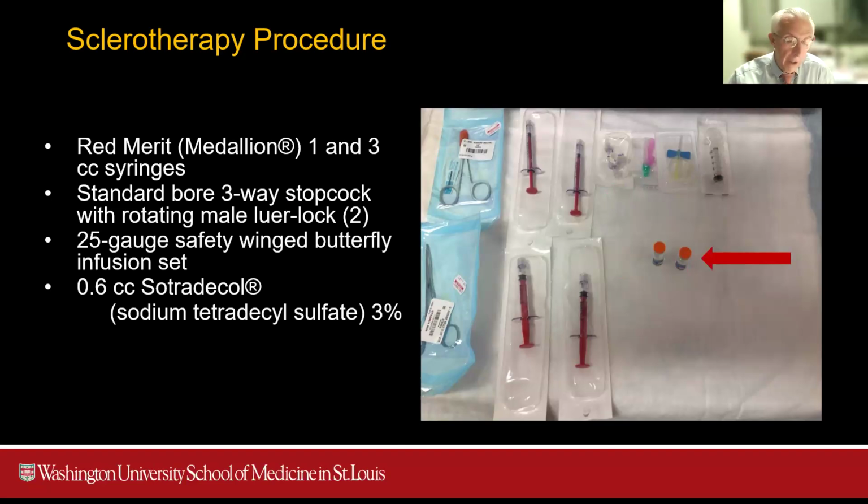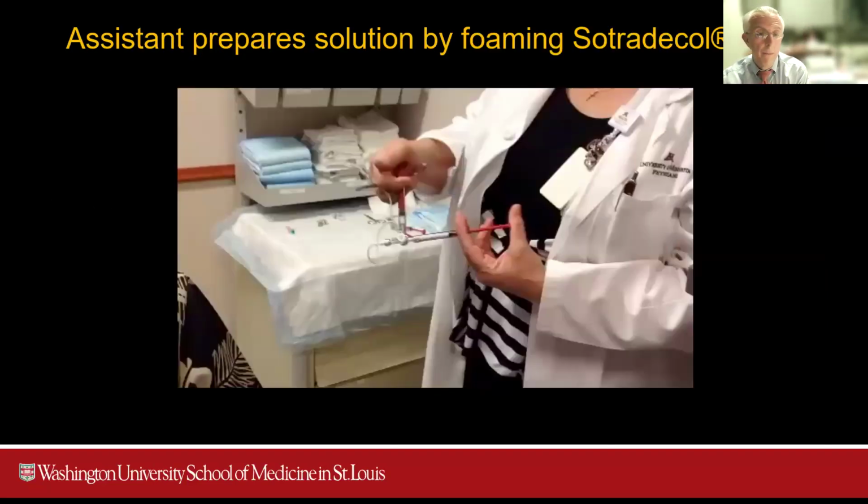It's very easy to get. It's the product that's used for varicose veins of the legs. So it's, again, used in a lot of quantity for varicose veins and other types of vascular lesions. And then we mix the Sotradecol with air, and I'll show you how that works in the next slide.